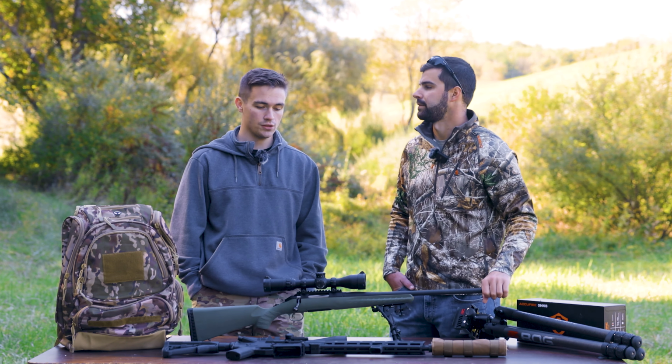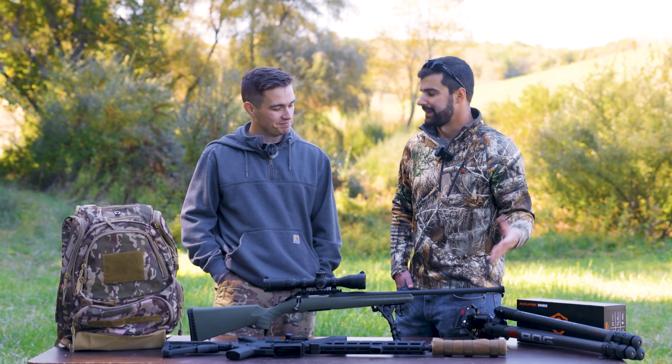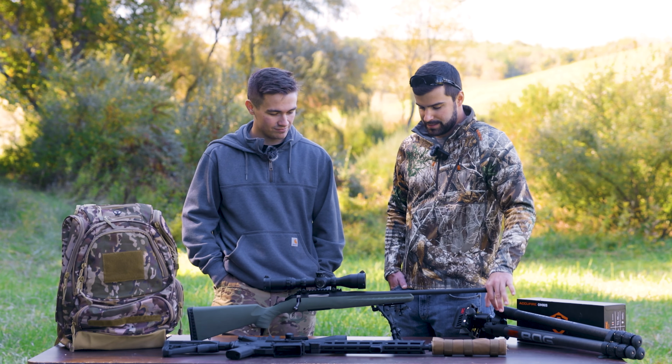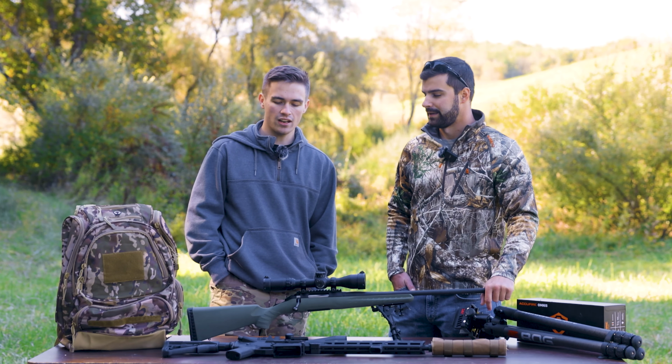That's true. Like the Savage Axis. Yeah, the Axis. A lot of people hate on the Axis, but we have Jared. Jared has an Axis, it came with a Bushnell scope on it. The thing shoots good. They work. The deer doesn't know any difference at 60 yards. But again, this is a subject that's strictly preference and functionality. It is a lot of preference.